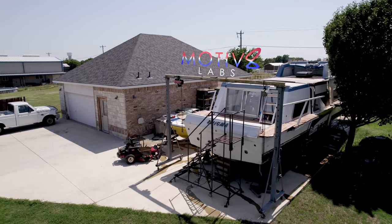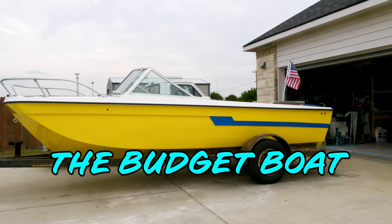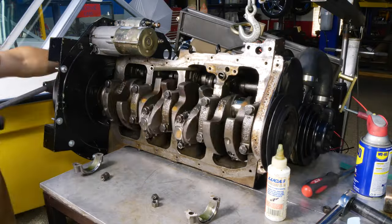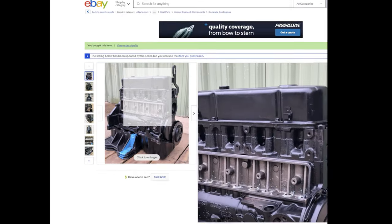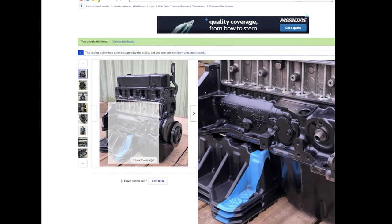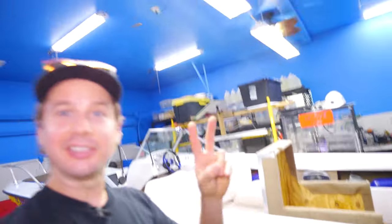So the 4th of July holiday up at the lake is in 5 days, and the budget boat still doesn't work. It only lasted an hour and a half before the engine broke. Then I tried to fix it on the last video myself, and that also failed. So now I'm resorting to buying a rebuilt long block. I got on eBay and found a place that sells these, and it turns out they're about 30 miles away, so I'm just gonna go pick it up. I'm determined to get this thing to run. So I'm taking a sick day from work, and I'm gonna go pick this thing up.